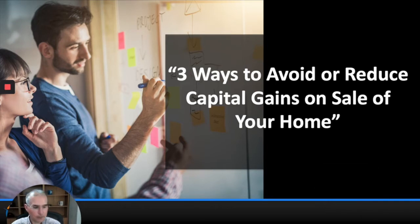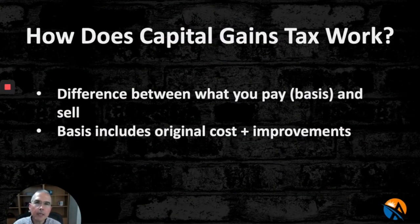Okay, let's get started. So how does a capital gains tax work? Well, it's a tax on the gain that you receive from the sale of your home, the difference between the sales price that you receive and the basis in your home. The basis is simply what you paid for your home plus any home improvements you may have added, such as a new roof or some remodeling inside the home. That difference is the gain.